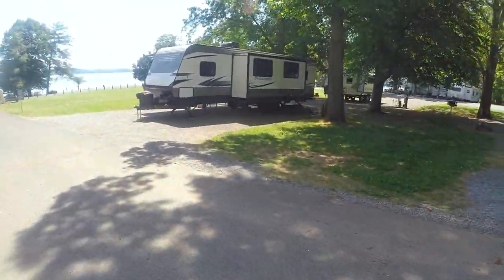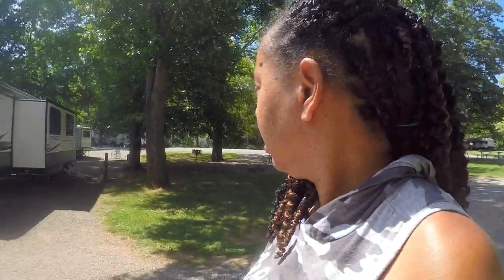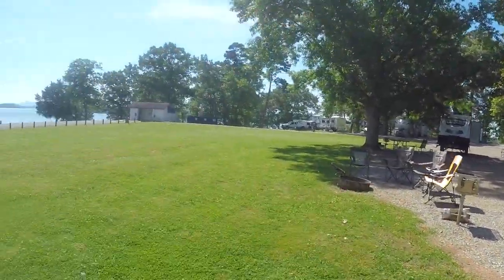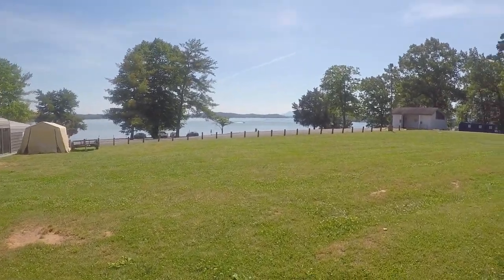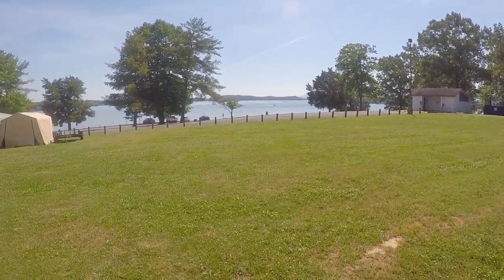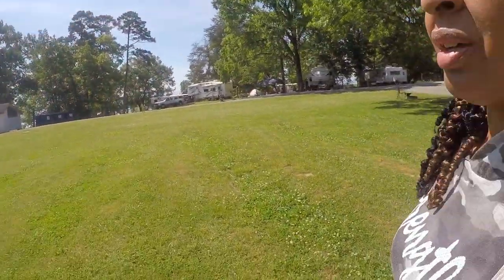This room is nice. But like I said, not very level. I think this site right here is like the best site. Look at that. Like you've got total view of the lake. Could be a campground host. Whew. Look at that view. Pretty as that. Just come up here and like kick back and relax.